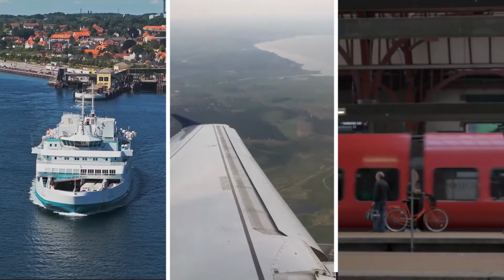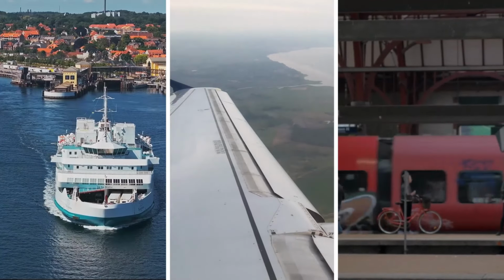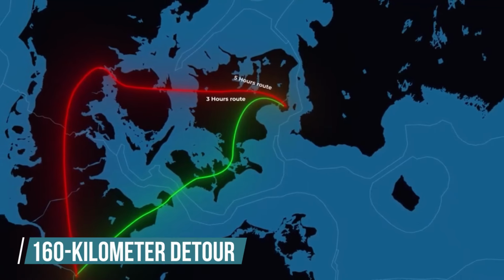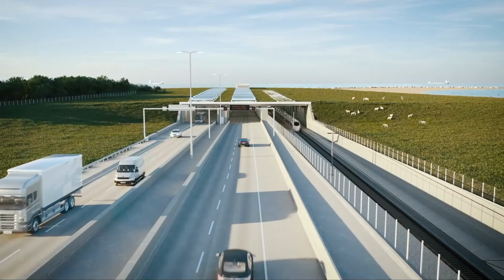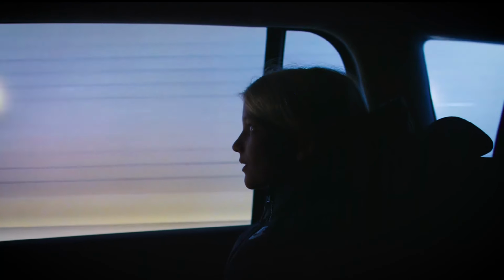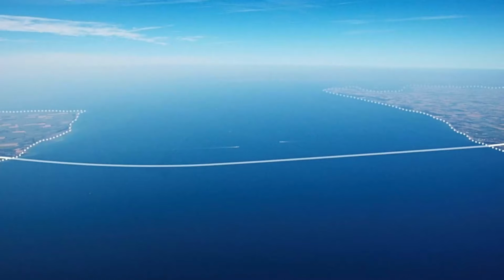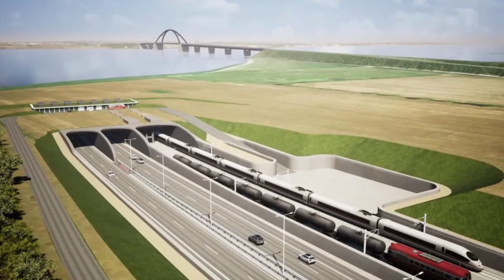At present, the only means of transport could be a flight, ferry, or a train through the Danish mainland, which will then drop you to northern Germany. To avoid this 160-kilometer detour across the Danish mainland and make travel more comfortable and fast, a direct pathway needs to be created between the Danish islands and Germany. This is where the concept of the immersion tunnel comes in. By making a more direct route, Europe would be just minutes away from Scandinavia and vice versa.